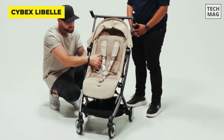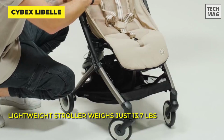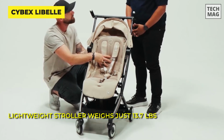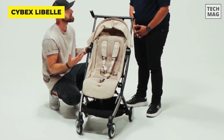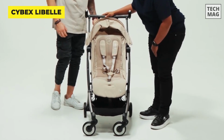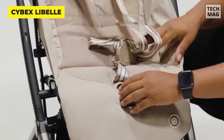Now let's talk comfort. The one-hand recline feature allows you to adjust the seat to multiple positions, including a nearly flat position, perfect for nap time on the go. The soft padded seat ensures your baby stays cozy no matter how long the journey. Plus, it's compatible with Cybex car seats, making transitions from car to stroller seamless and hassle-free.